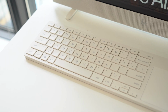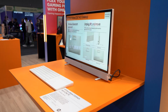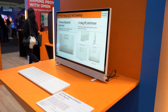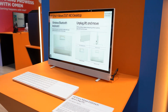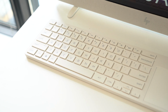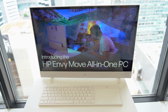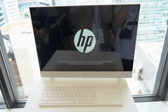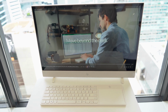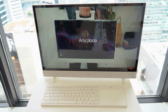The HP Envy Move even gets AI-based wellness features just like the Spectre 17 Fold. Overall, the build of the Envy Move is a visual delight. Its commitment to sustainability is evident in its use of recycled materials, further enhancing its appeal to the environmentally conscious consumer. The HP Move 23.8-inch all-in-one PC isn't just a computing device. It's a lifestyle companion that adapts to your needs, embraces your privacy, and enhances your well-being.